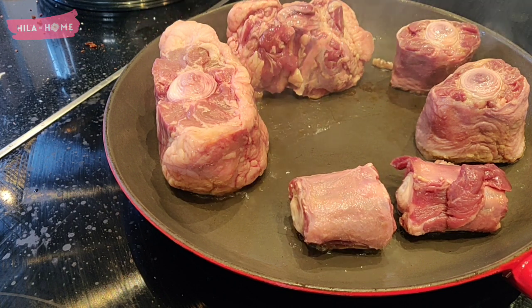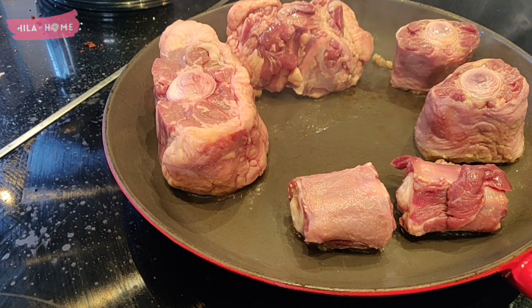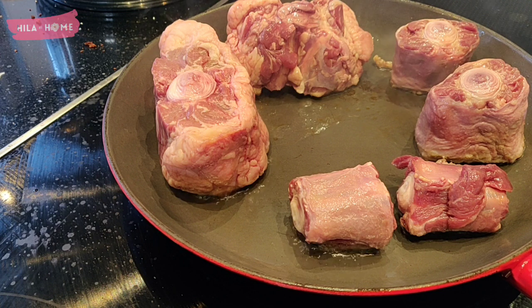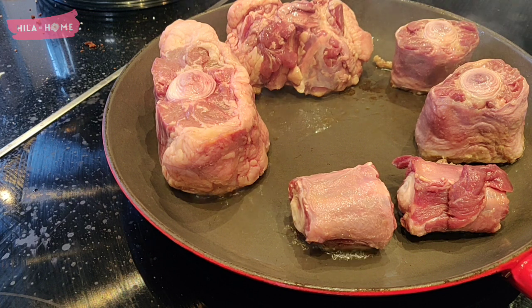And it means that whilst the meat is going to fall away from the bone once it's cooked, it's not just going to become shreddy like you get with pulled pork. So I do take the extra time to do this. You can, if you wanted to, just stick it into the slow cooker.